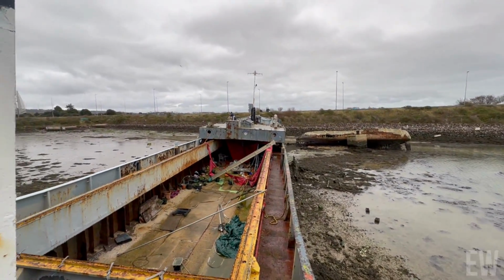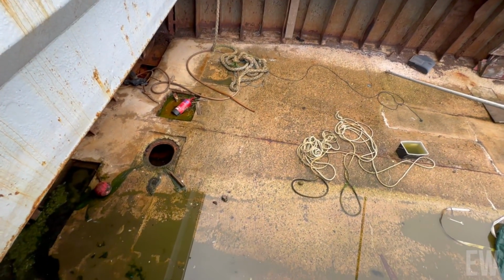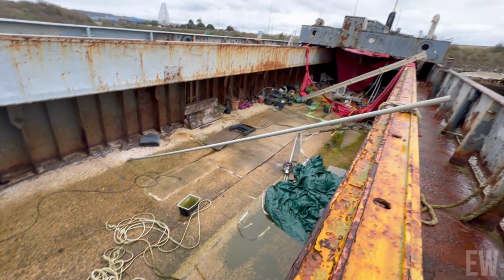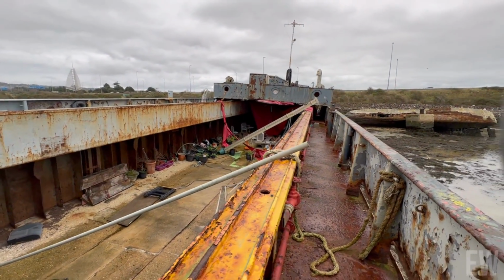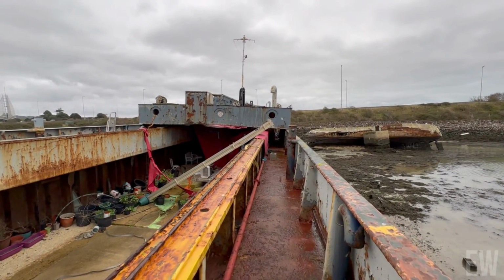So the other guys are still here actually. So you've got a mega concrete base, which is obviously for ballast, center of gravity and all that. But there's a lot of clutter and stuff down there. So there is a lot to see, guys. It's not over yet.